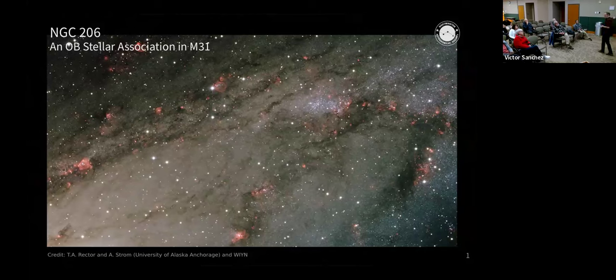So this is a little bit of a challenge for the visual observers, not so much for the imagers. Still, you can't go out with a DSLR with a lens on it and get a good picture of a star cluster in a galaxy 2.4 million light years away. Technically, it's not a cluster. It looks like a cluster. In the common sense of the word, it's a cluster of stars, but it's huge. It's about a 200,000 solar mass cluster of stars.